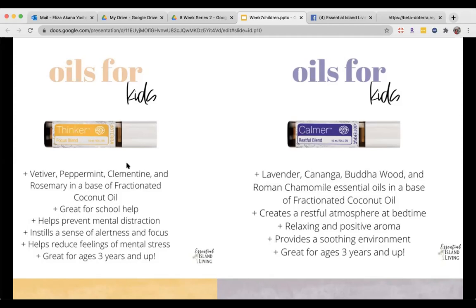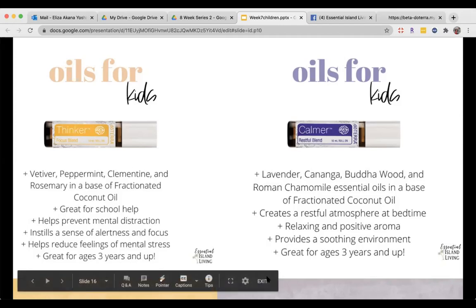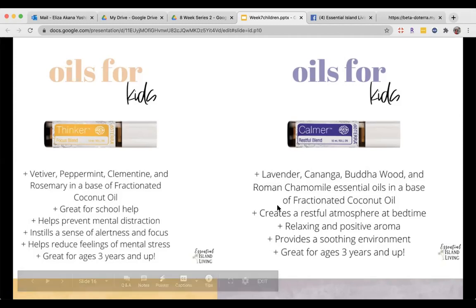Okay. So this is a great oil to use at bedtime, relaxing and positive aroma, provides a soothing environment. So Calmer is a really great one. Let's see. Somebody's going to write it in here. TMJ. Yes. TMJ. Thanks, Nicole.